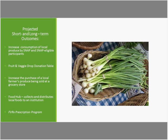For some long-term goals, increase purchase of a local farmer's produce at a grocery store by promoting the benefits of buying local, or even just highlighting that this produce is being sold by a local farmer in the area. Also, support the development of a food hub, which is possibly going to be in Bath, which is in Steuben County, by collaborating with our local farm to cafeteria group that I mentioned a little bit before.